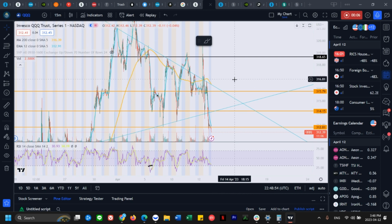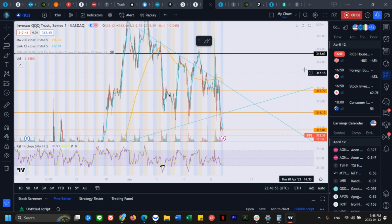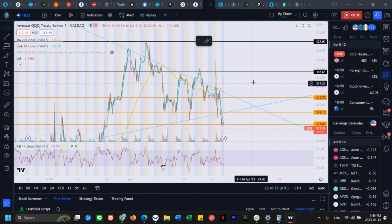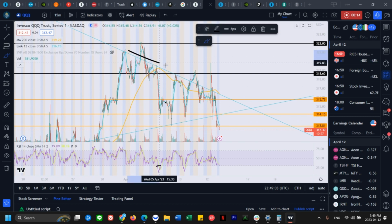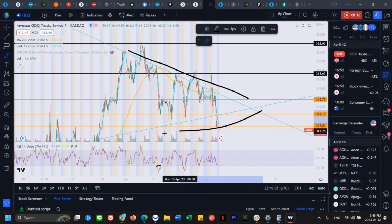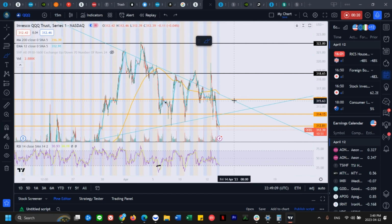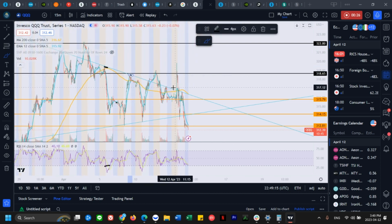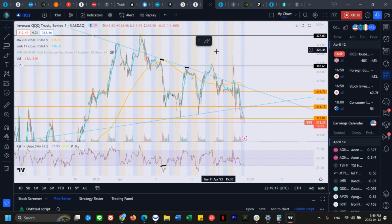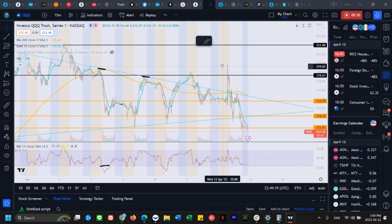So right now we're looking at QQQ, and this is the 15-minute time frame. In the past couple of days, we have been talking about this teal-looking line as our visual guide of support and resistance. And it didn't go exactly as it did. It bounces off these resistances pretty accurately during the cash open market.